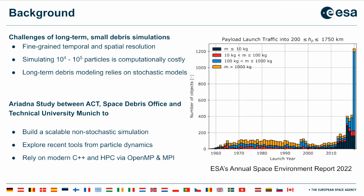In order to achieve this, the Ariadne study brings together a collaboration of the Advanced Concept team with their expertise in interdisciplinary projects, the Space Debris Office, which obviously has highly relevant domain knowledge, and our chair at the Technical University of Munich, where we have a long history of working on high-performance computing and particle simulations, especially molecular dynamics simulations.